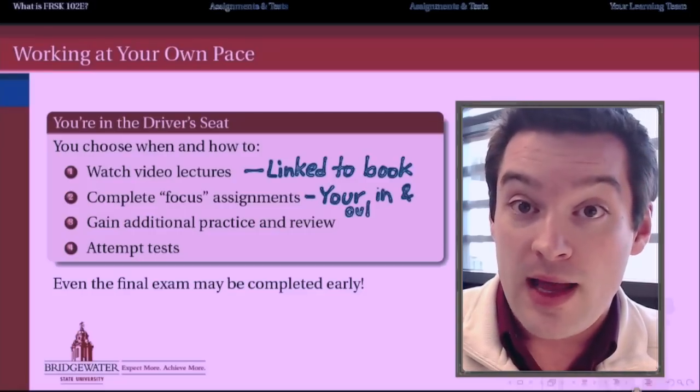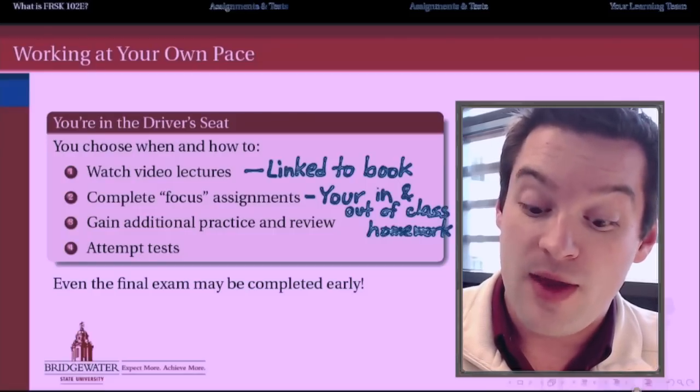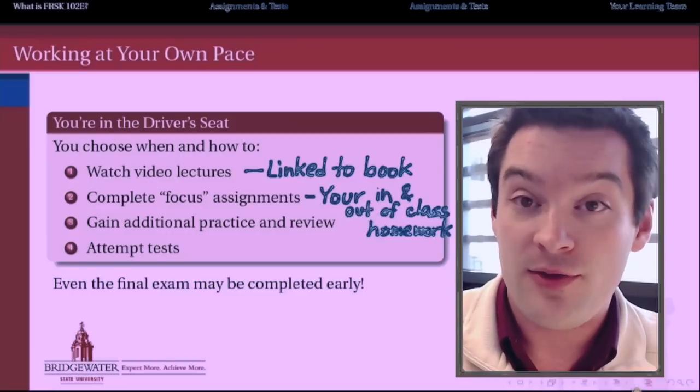You'll also be choosing when and how to complete focus assignments. This is going to be what you spend the majority of your time doing this semester. This is your in-class as well as your out-of-class work that you'll be completing at your own pace.